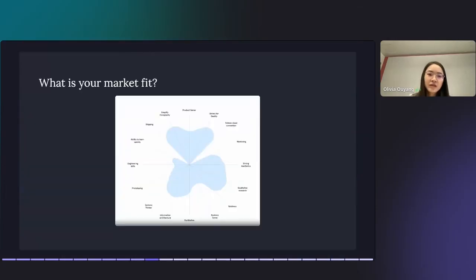Next up is to define. So we talk about your needs and also what you can offer. The next step is to reality check, really, to understand what the job market is really like.